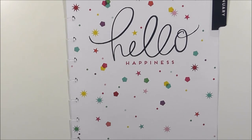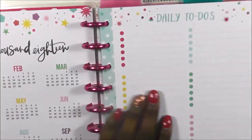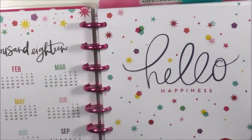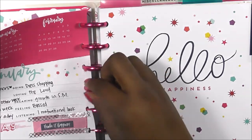All right, you guys, so that's going to wrap up this trendsetter setup and plan with me in my trendsetter monthly spread. If you guys have some ideas for how to utilize this monthly spread a little bit better, for what my plans are for it, please let me know. I will be happy to listen.